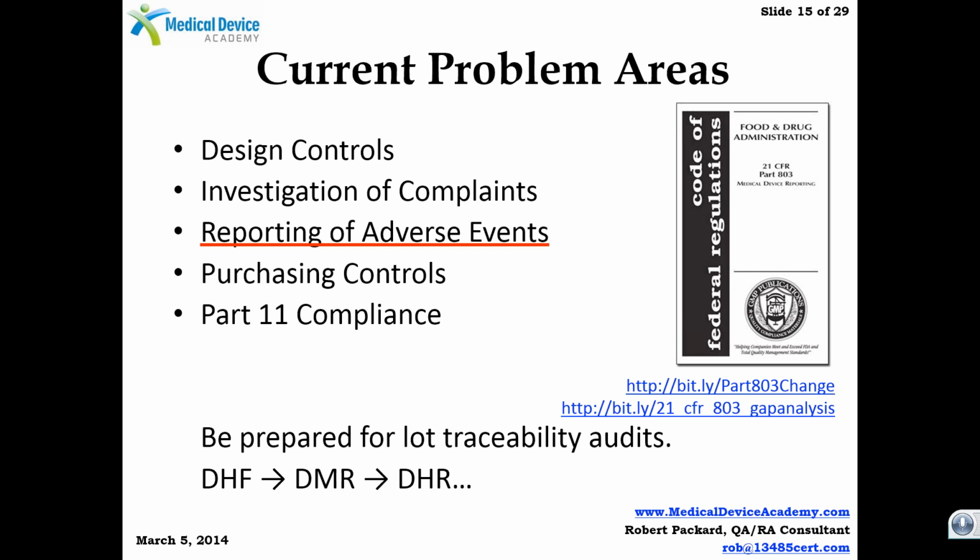I've underlined in red here the reporting of adverse events. Go look at the new regulation for 803. It becomes effective August 14th of 2015, and I've provided a link not only for the new revision, but also a link there for a gap analysis. So if you register on our website and enter your information, then you get access to the gap analysis. It's free, and that can help you prepare your revised procedure before it becomes due next year.